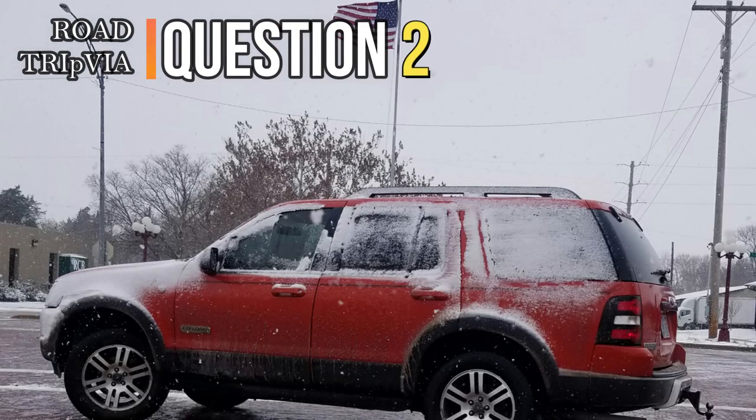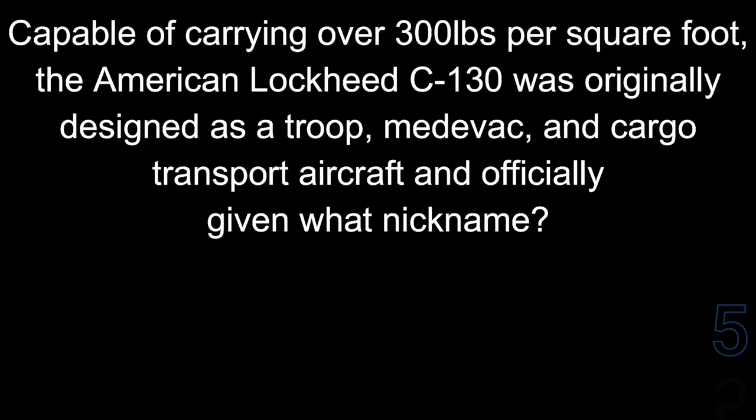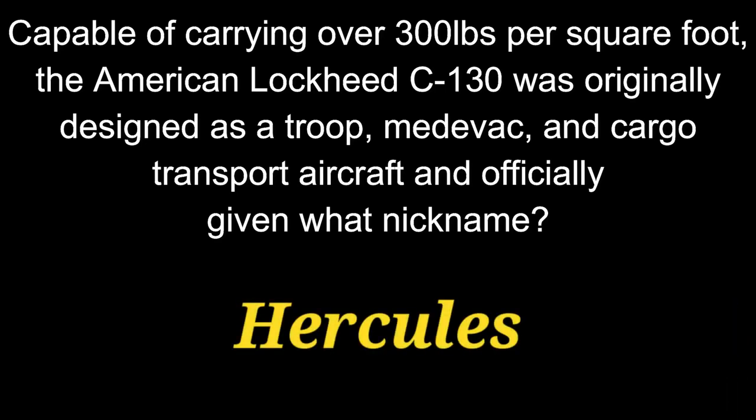Question 2. Capable of carrying over 300 pounds per square foot, the American Lockheed C-130 was originally designed as a troop, medevac, and cargo transport aircraft, and officially given what nickname? The C-130 is known as the Hercules.